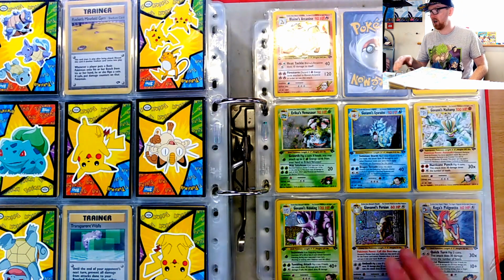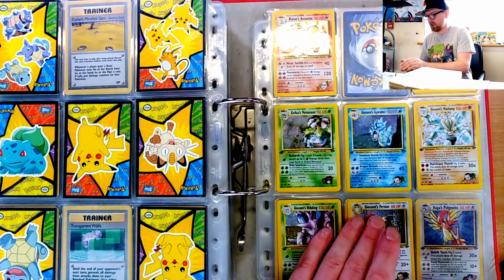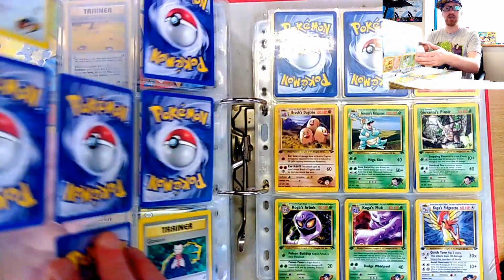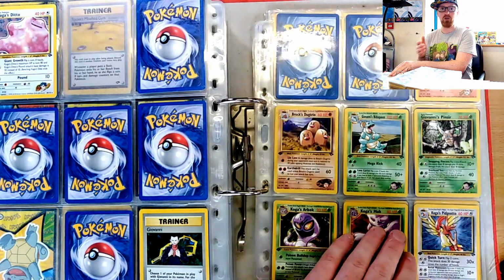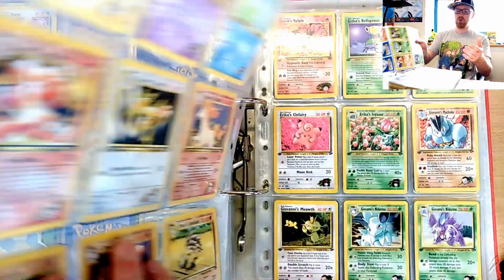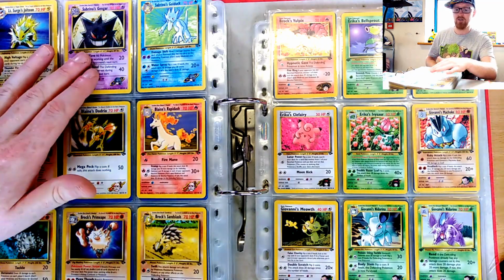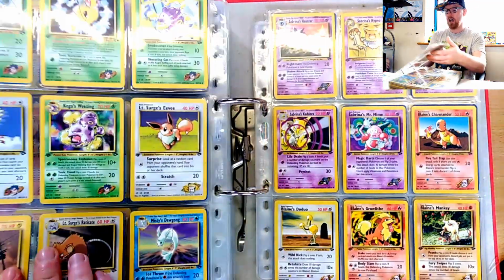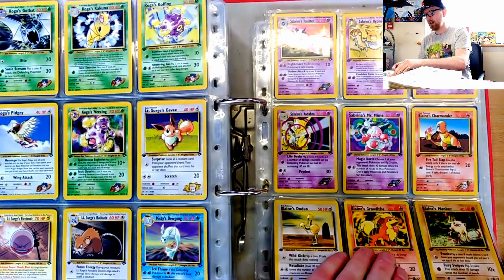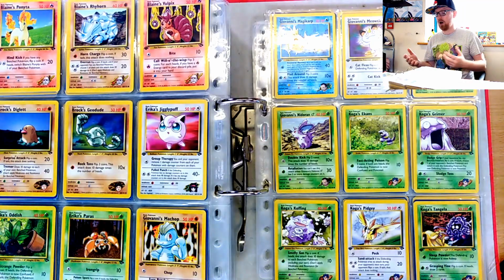Arcanine first edition, Ninetales first edition, Machamp, Gyarados first edition, Persian first edition. What a collection. And what a privilege it has been for me to show it to all of you. And I just want to say thank you so much to this collector for allowing me to see all these cards. Like first edition Sabrina's Gengar. It's absolutely amazing. And guys, girls, men and women, I'm going to continue on with the video. Maybe do a part 3 because there's a lot more to be seen.